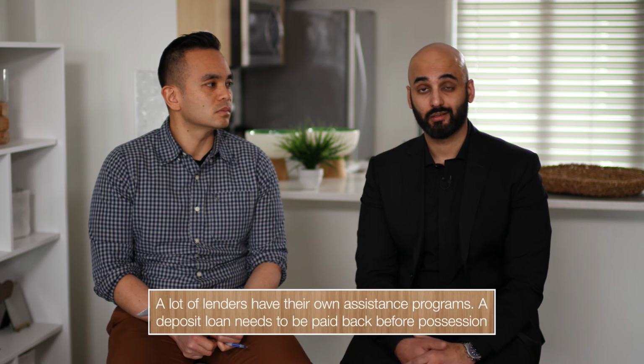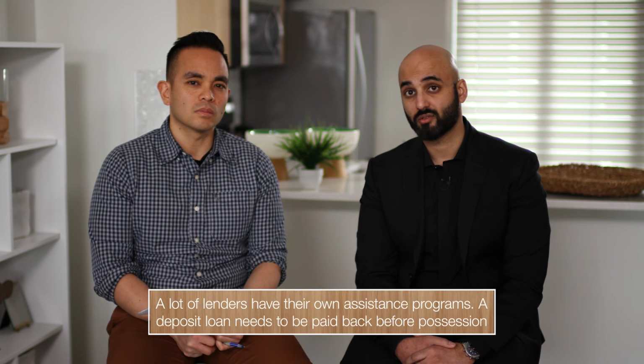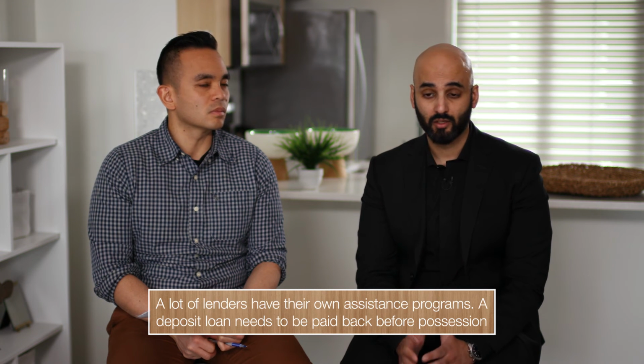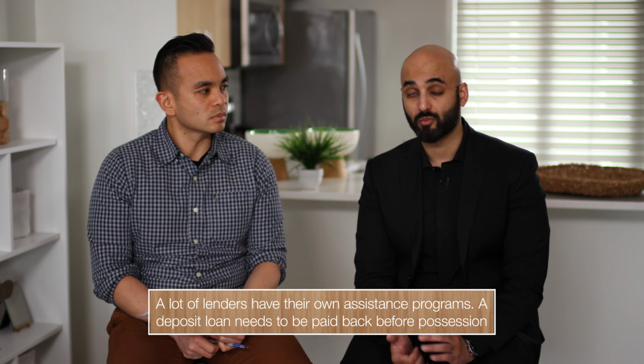Yeah. So a lot of lenders have their own assistance programs where they can give you a deposit loan to get you into a home sooner. The only stipulation is that it has to be paid off prior to possession, and that's a stipulation that kind of confirms it's from your own sources. So if you get a loan but your possession date is, let's say, next month, that is not considered actual down payment. That is considered borrowed down payment. But for a borrowed deposit loan program, you need to have that loan paid off.